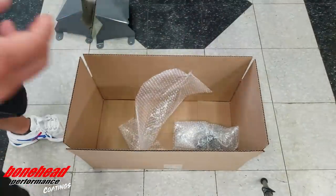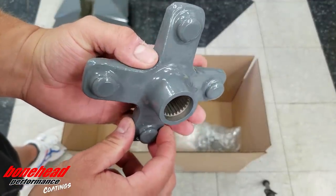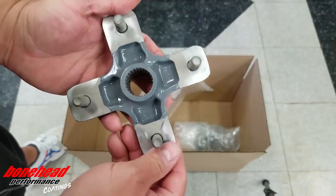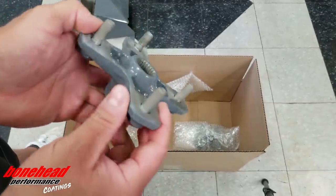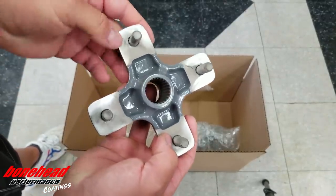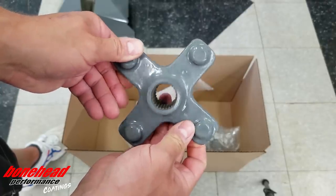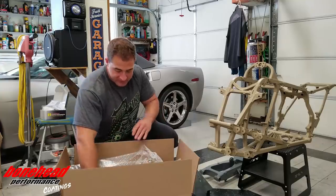I wanted to show you guys too, on these hubs, where the splines go, there's no powder coat. The mating surface where it meets up to the rim is all cleaned off, or they masked it off, I'm not really sure. And of course, all these studs are bare. So that's a good amount of work. I've painted plenty of hubs. That's extra work masking all that stuff off. So Bonehead does the extra step and makes it so that it's ready to be assembled as soon as you get it home. All right, let's crack open this second box.